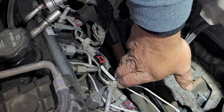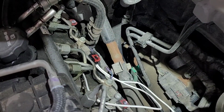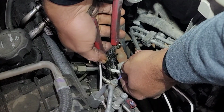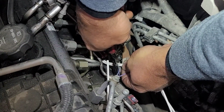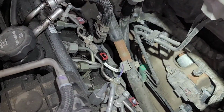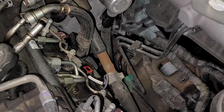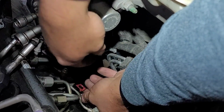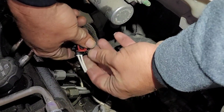I'm going to cut these right about here, and on these I am going to cut them both at the same time because they're not connected to anything but the injector. Get this out. Now take the plug back out of the injector. And I don't pull on those wires when I pull it off.